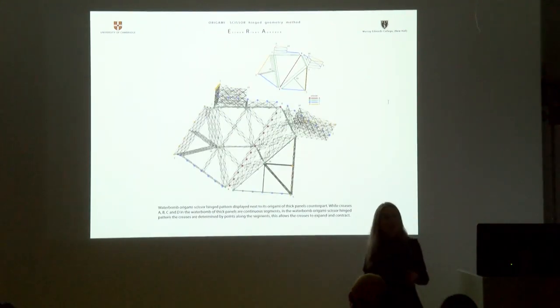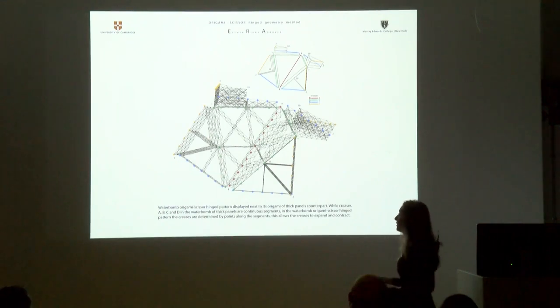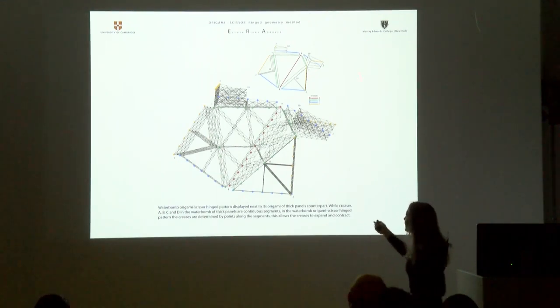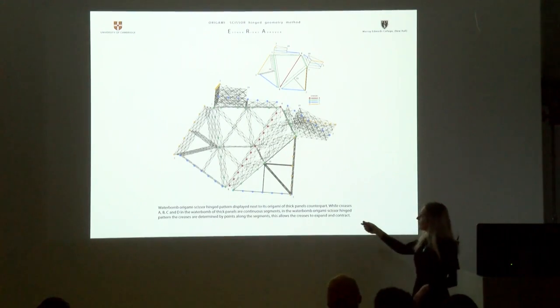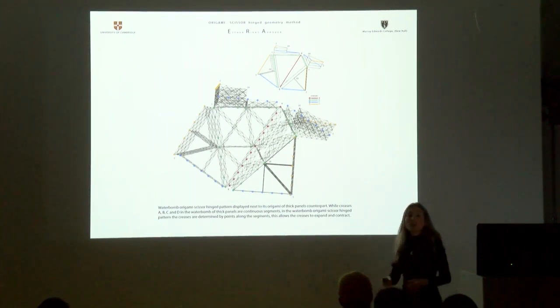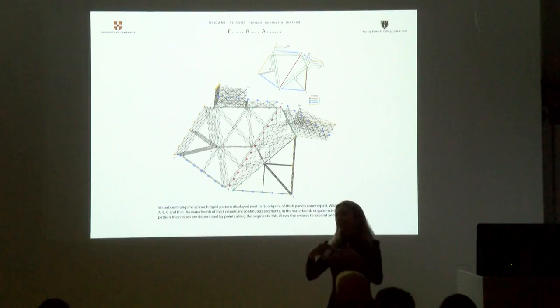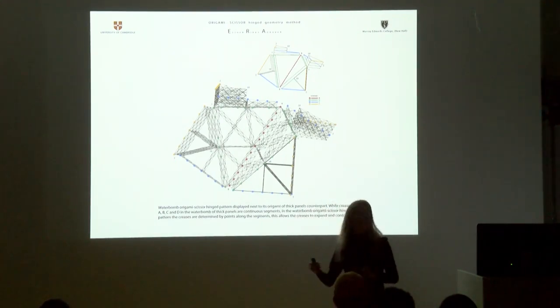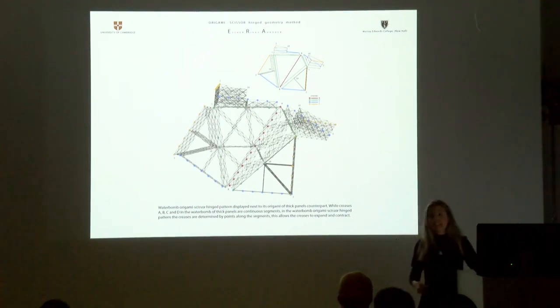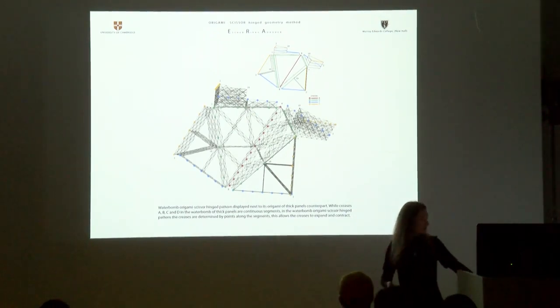So this is a three-dimensional view of what the theoretical model would be like. So this is the origami of thick panels by Chen and Yu, and this is the origami scissor hinge pattern that I have developed. So here we've got the crease, which now, instead of being a fixed segment, is now points along a virtual line in space and can therefore expand and contract.